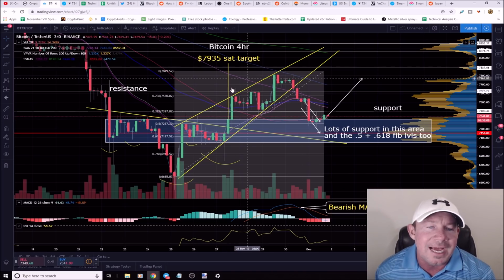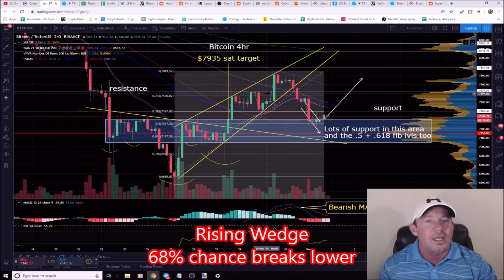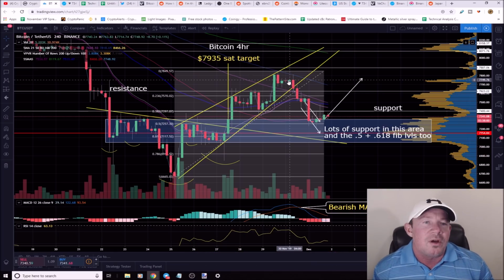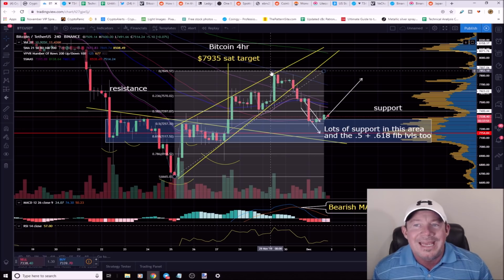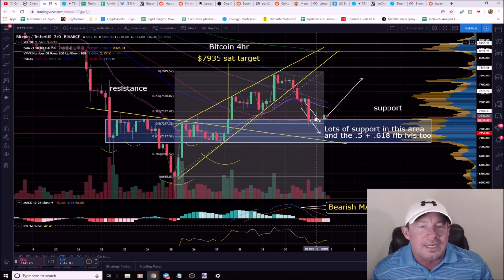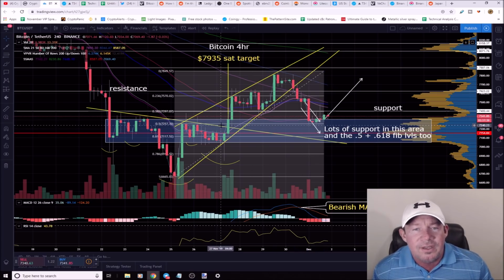Yesterday, I talked to you guys about this 68% chance of a break lower. It broke lower. Initially, I was thinking 8,000 is the target. Technically, the measure is 79.35. Okay, so the price action got to about 78.52 and then broke to the downside. Now, I was looking for a bounce here. It's important. There's a lot of support in this area. 0.5 Fibonacci retracement levels at 72.57, and essentially we did bounce in that area.